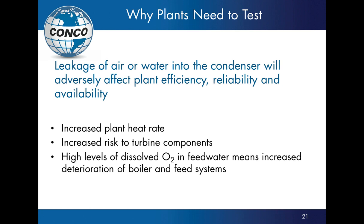Why do plants need to test? Well, first and foremost, they need to test because, hey, they've got a leak. You know, the condenser is designed with an air removal section. And so even though the whole unit is supposed to run under a vacuum, that rarely occurs. There's just too many points of contact where you can get air into the system. And the designers know this. So that air removal system is designed to remove that excess air.